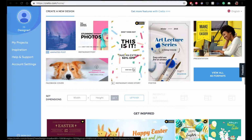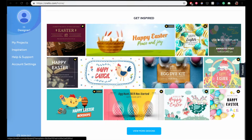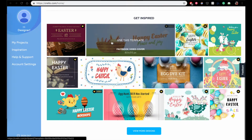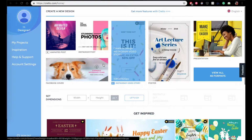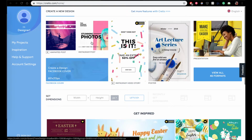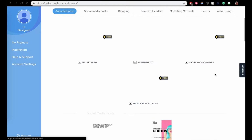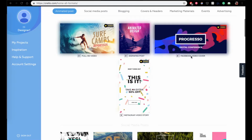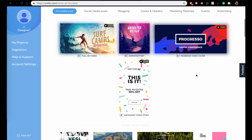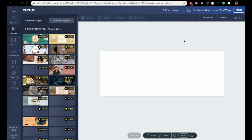Now if we go ahead and look at some of the designs though, this is what Crello looks like. And when you're on the landing page, they give you a lot of templates to choose from. So all you have to do is click on use this template. And this one is specifically for an Instagram story, so I've seen a lot of people use it for that. You can have a Facebook cover photo, an animated post, and let's go ahead and view all 40 of the different formats. So you can also add a Facebook video cover. I did not know that they had this feature, but it seems really cool. So let's go ahead and check that out.